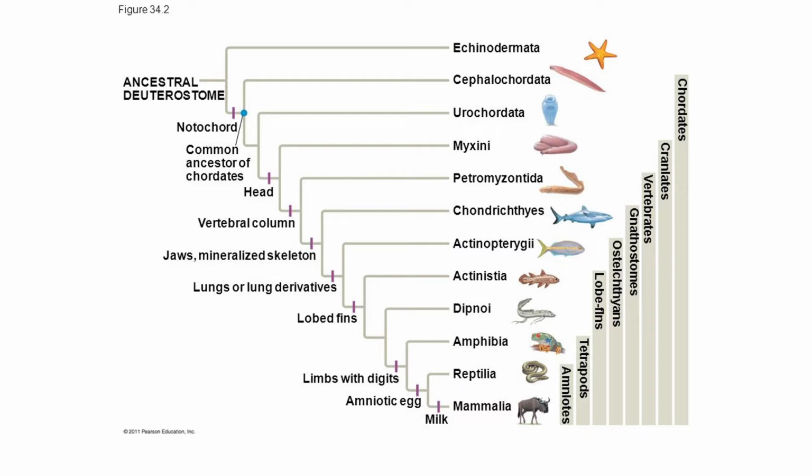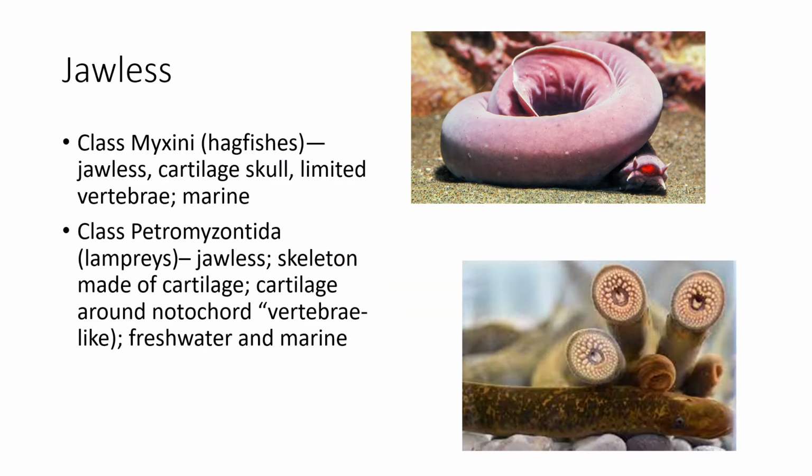We have chordates, craniates, vertebrates, gnathostomes, osteichthyans, lobe fins, tetrapods, and amniotes. This is a really important graphic for you to view and to get to know when we're talking about the characteristics of each of these different classes of the phylum Chordata. Again, we're just going to briefly go through each of these. We're going to start really basic and then move our way up, and as we go, we're going to include more features.